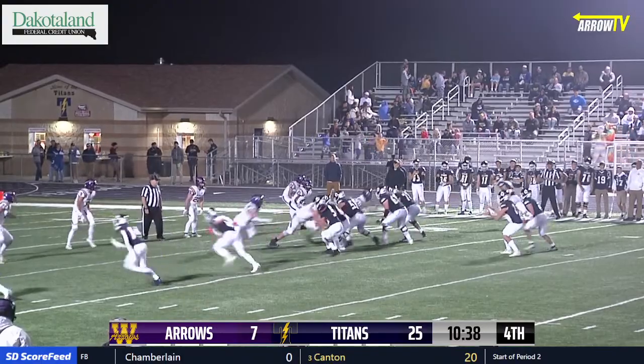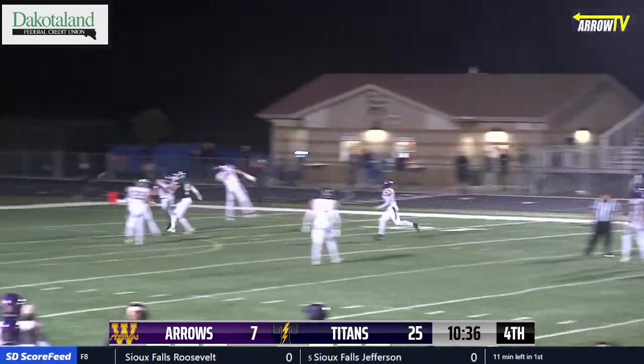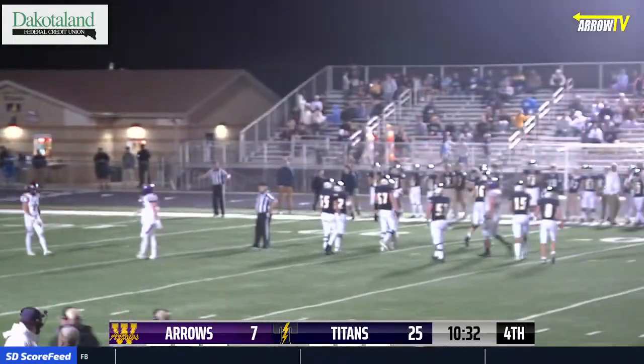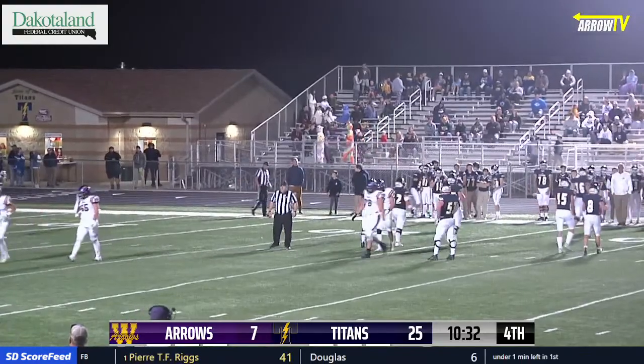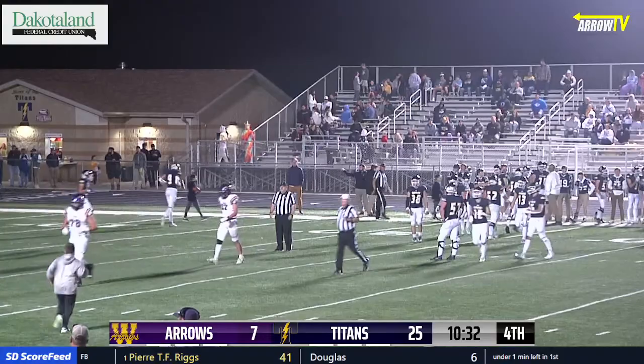So shotgun single back here. God, I thought that running back moved again. Lots of time for the quarterback to throw. Throws a dart over the middle. That's the first moon ball that we've seen him throw. Yeah. So it'll be incomplete. 10.5 minutes left in the 4th quarter.